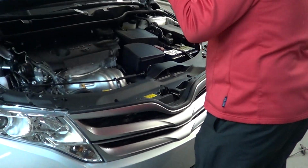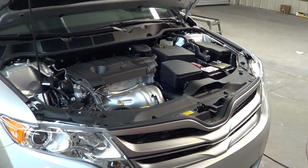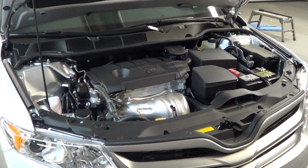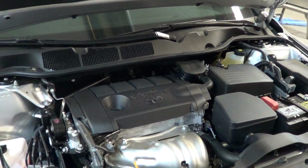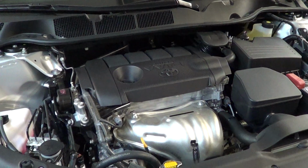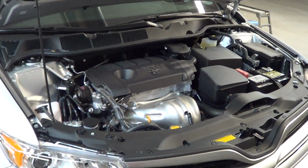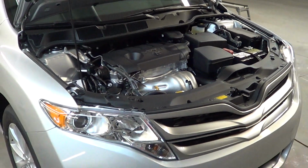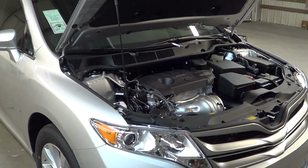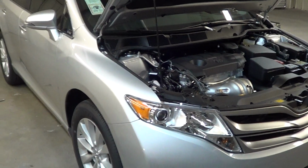Let me pop this up and let you look inside here. Let me get out of the way so he can get a shot of the engine right there. You've got a camshaft in the Venza's engines driven by a hardened steel chain with no maintenance needs. The Crosstour's V6 camshafts are driven by a rubber belt that needs periodic replacement. If the Crosstour's camshaft belt were to break, the engine could be severely damaged when the pistons hit the open valves. So you've got less maintenance and less wear and tear on the engine versus the Honda's engine.